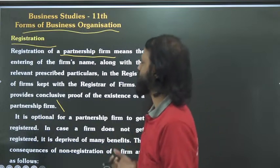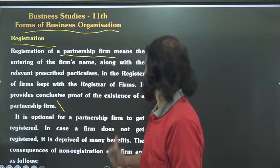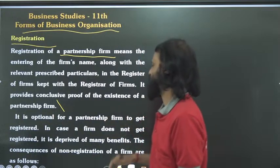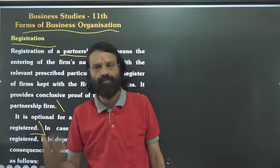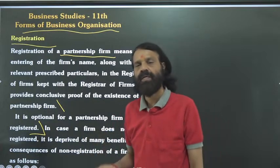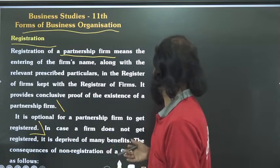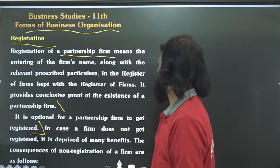If we want to do the registration of partnership, then we have to do the formal procedures with the registrar. It is optional for a partnership firm to get registered. It's not compulsory or mandatory. If the partners want to register, then they can register. Otherwise, without registration also, they can run their partnership business. In case a firm does not get registered, it is deprived of many benefits. The better thing is that they register it, then they can get more benefits.